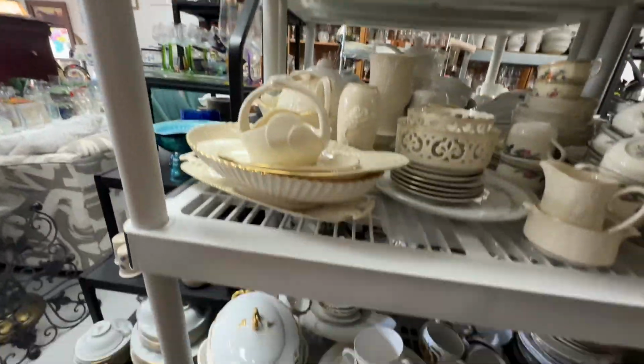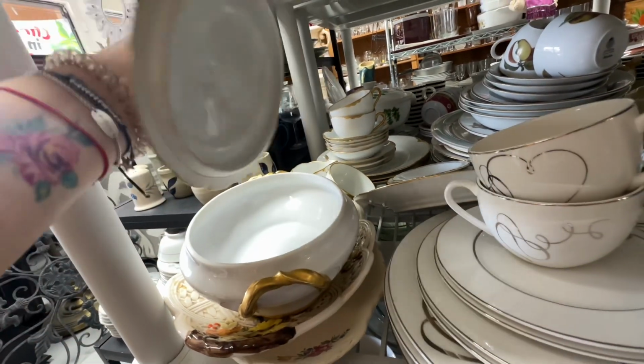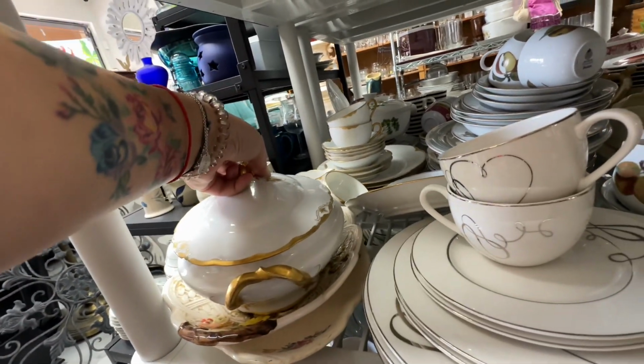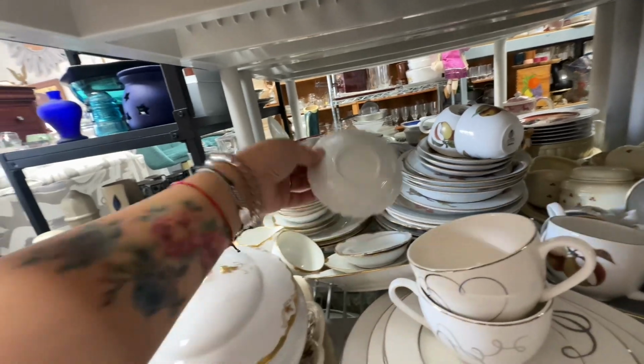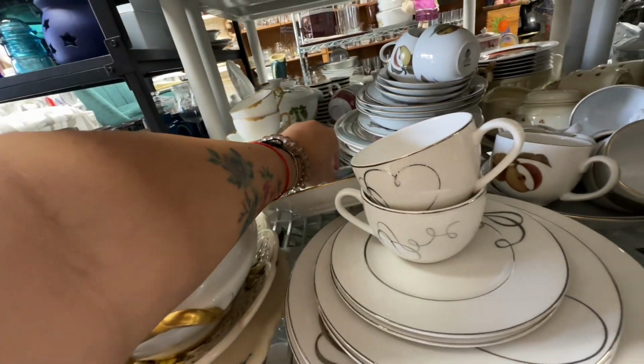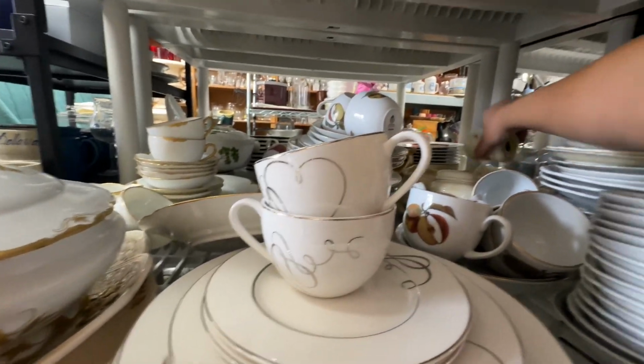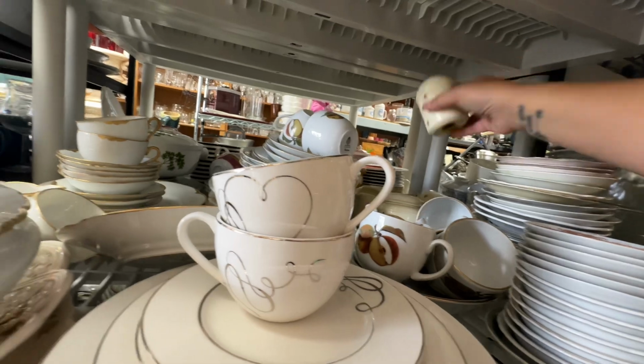Those were all more modern pieces. Loved this tureen with the gold edging. So beautiful. And it was actually in good condition. Like all the gold on these pieces that I'm showing you, they're in really good condition. You could tell someone took really good care of it. Didn't put them in the dishwasher.